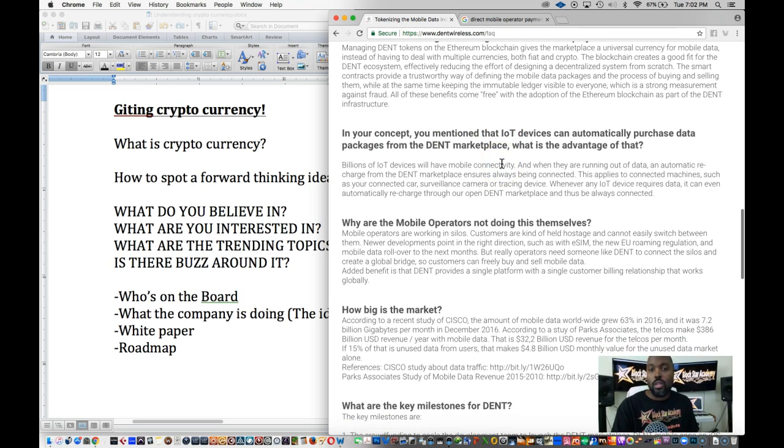Here's the next one. In your concept, you mentioned the IoT, which is Internet of Things, devices can automatically purchase data packages from the Dent marketplace. What is the advantage of that? Now, this is a big one. Billions, yeah, that's right, with a B, billions of Internet of Things devices. And if you don't know what Internet of Things is, I do cover that also in the cryptocurrency glossary of terms. Here we go. Billions of IoT, Internet of Things, devices will have mobile connectivity. That's important. And when they run out of data, an automatic recharge from the Dent marketplace ensures always being connected.